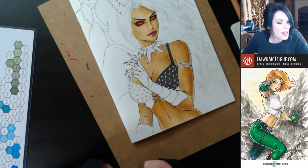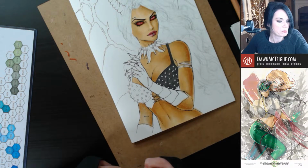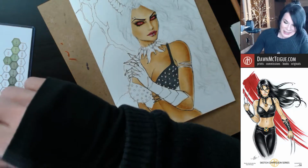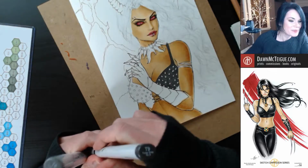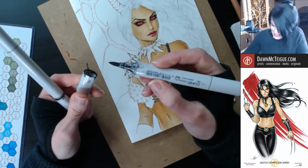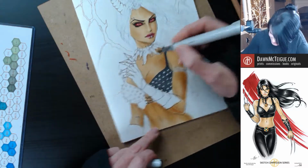You know what? I have never done a Red Sonja cover. Be so fun though. Oh, I really need to clean this one. Check that out. Me and my filthy markers.